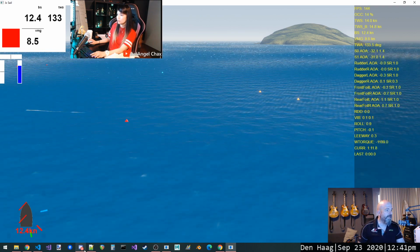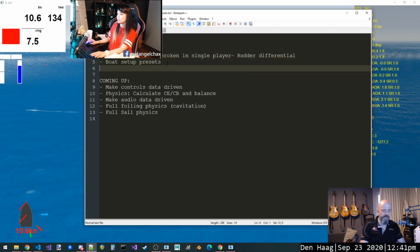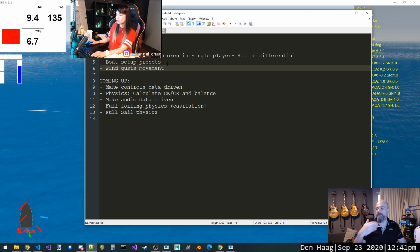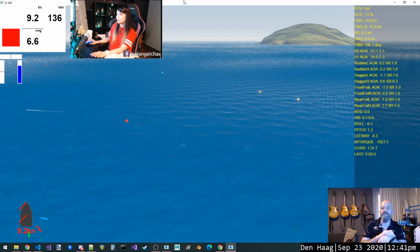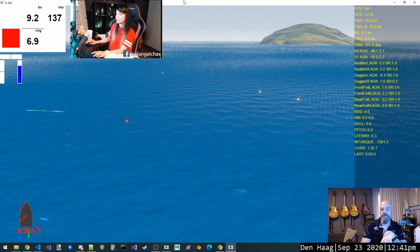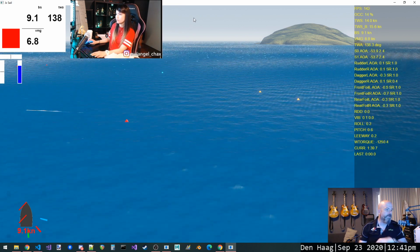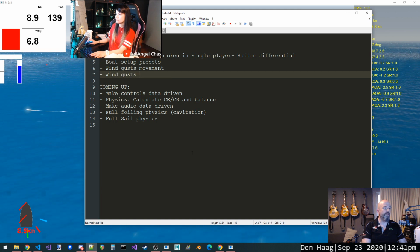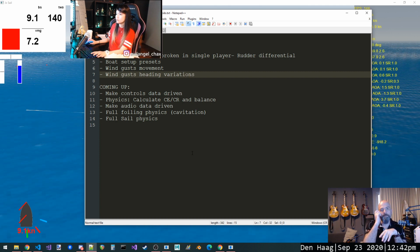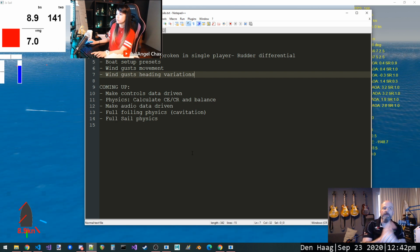One thing that we need to add, and let me write this down for next time, is wind gusts movement. So we will have this effect move around the map, so it doesn't always stay in the same place. And also wind gusts heading variation. Different parts of the area will have the direction of the wind slightly different, so we won't have the wind constantly in one direction, but it's moving a little bit.